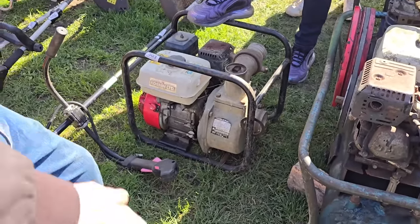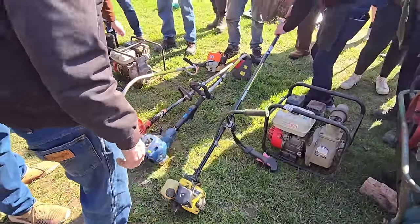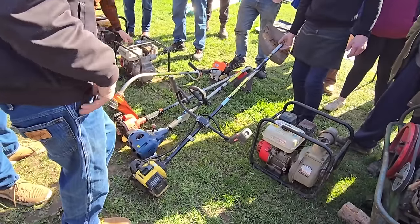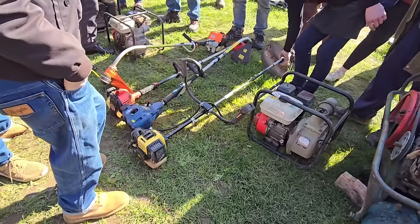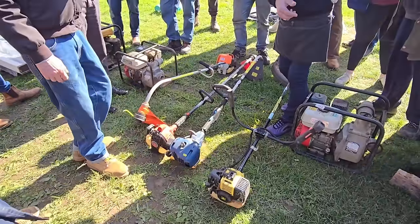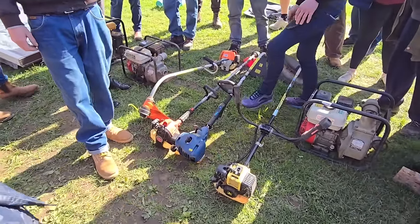We'll start the bidding off at £10 on the strimmer. £10 on bid, do we see 11 anywhere? John Deere, go on. 11 I've got, 12, 13, 14, 15. No. At 14. Is there 15 anywhere? Sold at 14. Is that cash? Card. Can I just take your name? Paul Hubbard. Yeah.